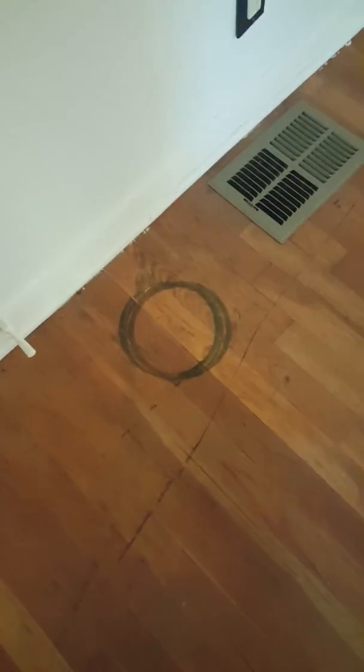Outlet covers look fine. Baseboards could just use a wipe off. Ceiling looks okay. And then again, the only wall we should paint would be the wall to the right. Flooring, there are definitely some scratches on it. I don't know if that's from a pot or what, but the outlet cover's bent. Vent looks fine. The AC is not working very well in here.